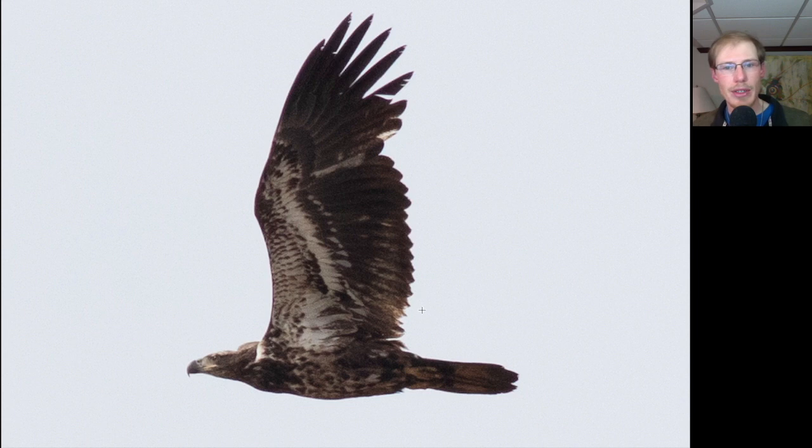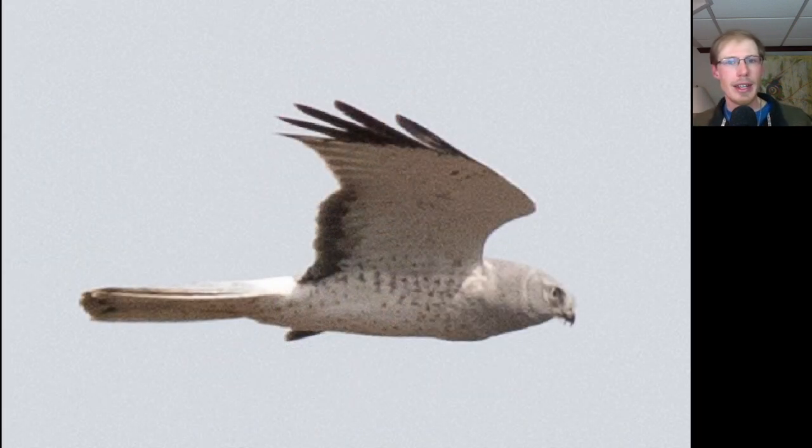Here we have a juvenile bald eagle, so one that would have been born last year. You can see that even trailing edge to the wing, except it looks like it's already replacing this inner primary feather here, so starting to molt. We also see that the underside is starting to become quite white, which is typical for second and third year bald eagles.